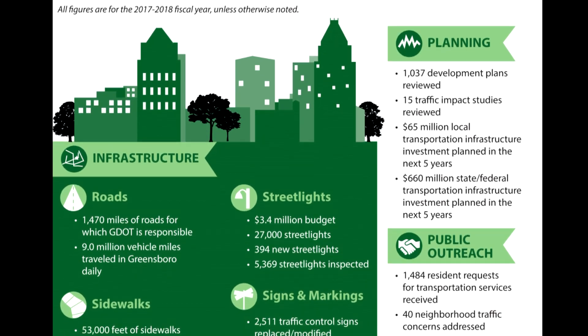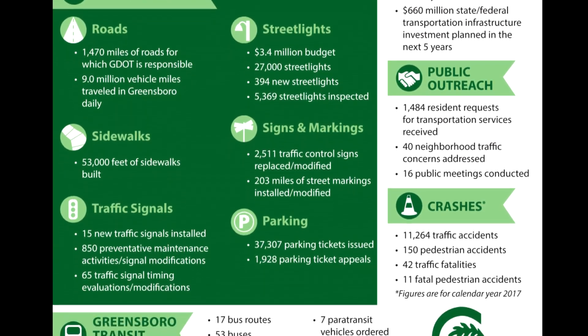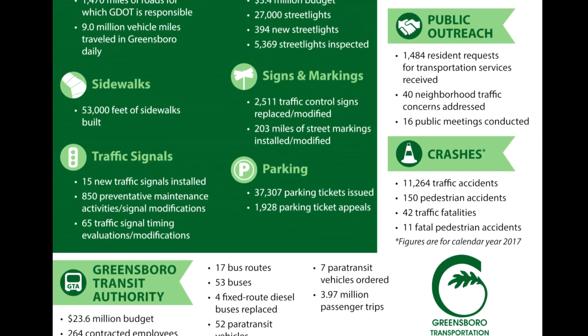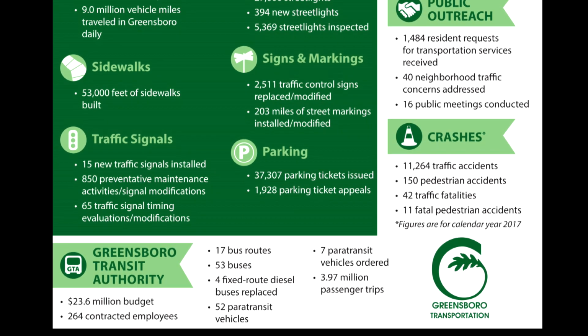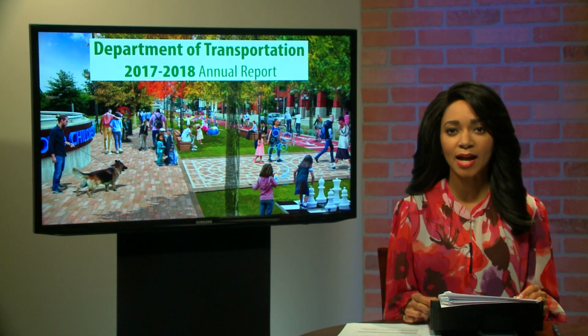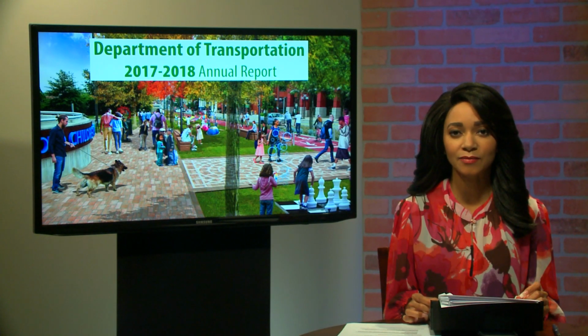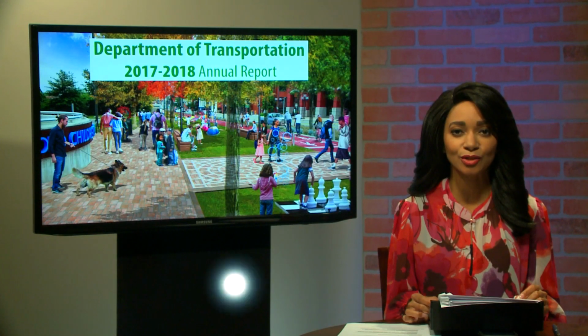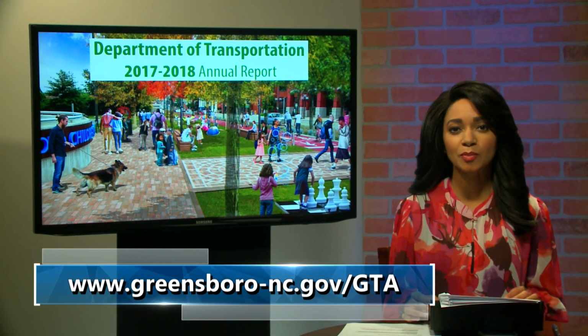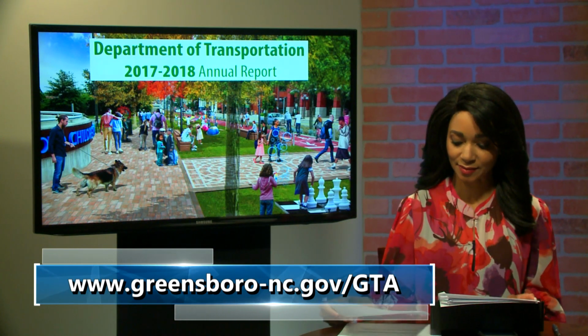GDOT maintained its focus on developing and implementing transportation improvements to enhance safety and mobility for all modes of travel that will be sustained for years to come. GDOT consists of more than 250 full-time and contracted employees working diligently to create a number one ranked transportation system for Greensboro residents and visitors. To access the Greensboro Department of Transportation's annual report, visit the city's website.